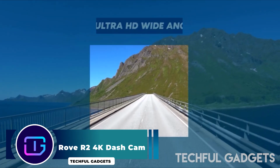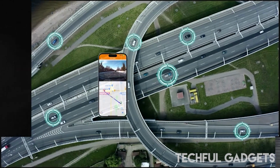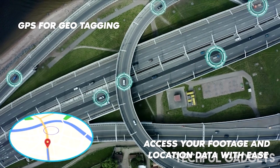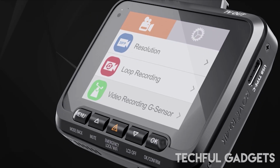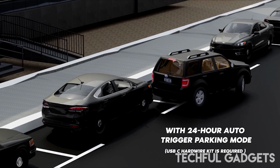Rove R2 4K Dashcam. The Rove 4K Dashcam records videos in stunning 4K resolution and boasts features like Super Night Vision technology. With built-in Wi-Fi functionality, you can instantly manage your recordings on your smartphone.